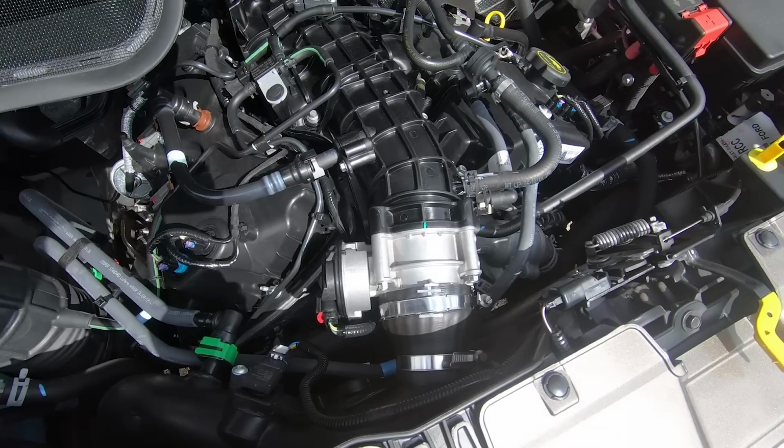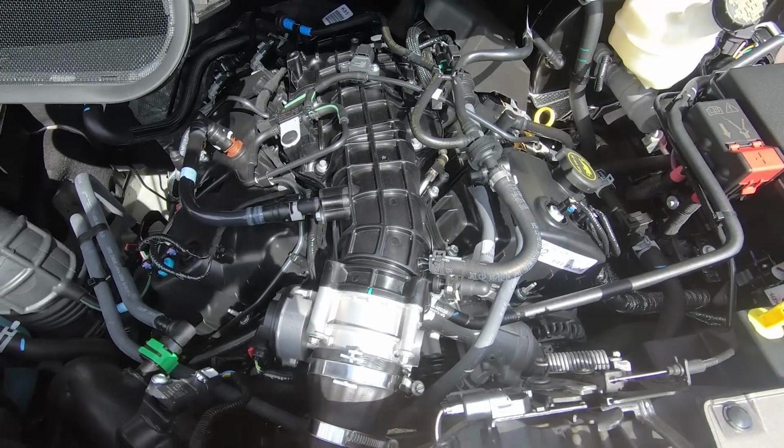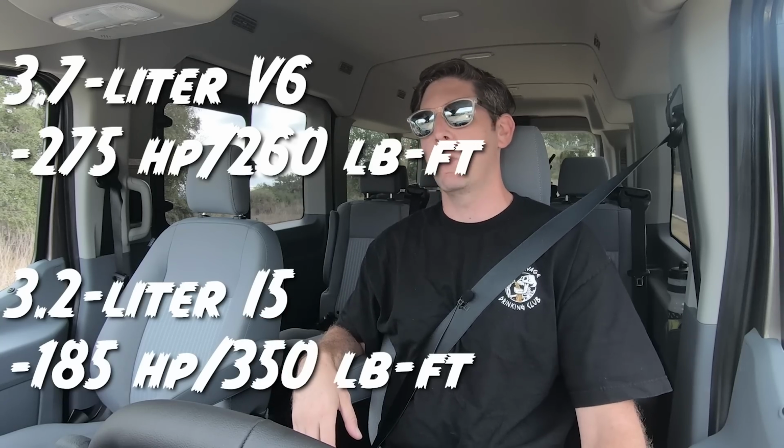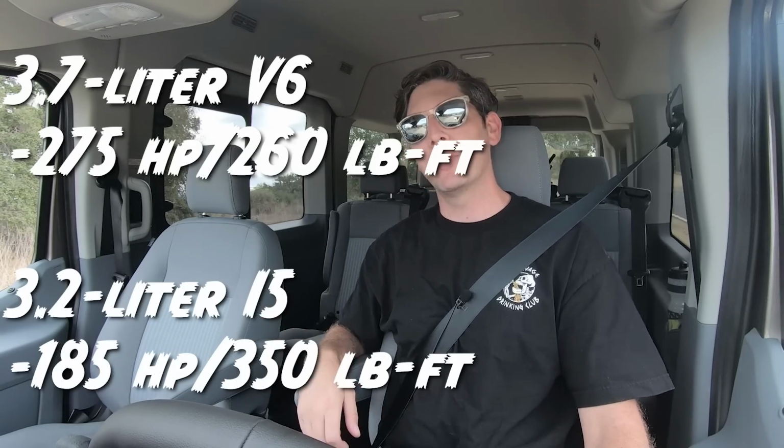I have seen the light of the Transit, and it's all because of that 3.5 liter EcoBoost engine under the front. With the 3.7, I'll put up the power specs for that one. It wouldn't be as exciting. I think it's like 270 horsepower. With the I5 Power Stroke, it wouldn't be as exciting. It's sub 200 horsepower. It's 350 pound-feet of torque, which is nice if you're really using it for work purposes. But for a general fat hoon machine, this is it.